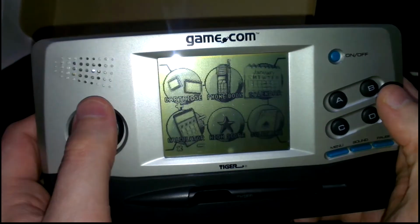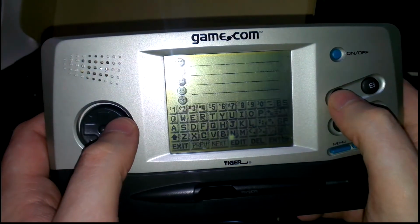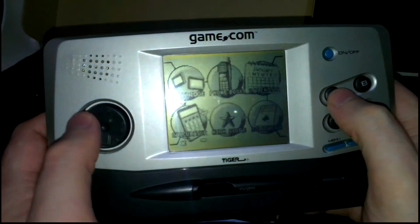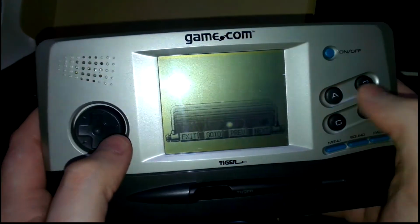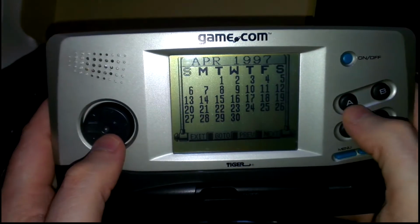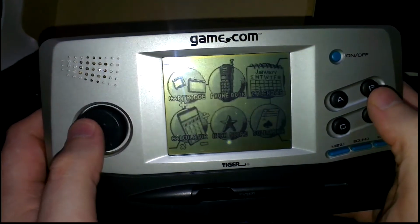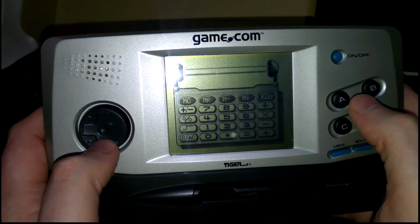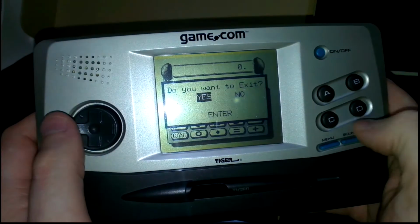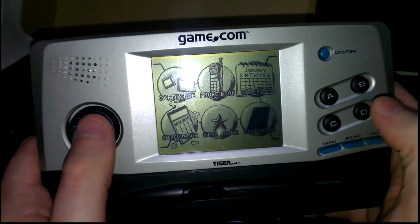And that's it. Pretty cool. Now if we go to cartridge, phone book, who's in my phone book? Nobody. Anyways, the calendar. Oh, April 97. That's where we need to be. Alright, let's have a look at the calc. Is the calc going to add up? Yeah, it's alright, it'll do. But yeah, so there's all the different things. For shits and giggles, I'll show you the solitaire game.